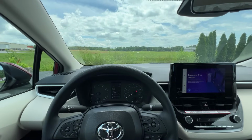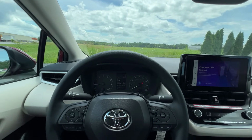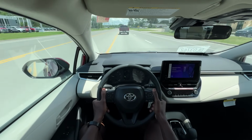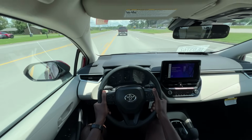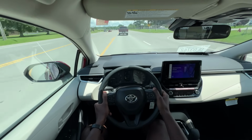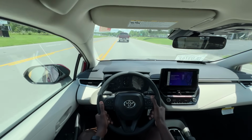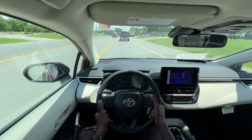Next, let's go ahead and take this 2025 Corolla LE out on the road for a test drive. So starting the test drive in this Corolla LE here, I have about 25 miles, at least according to the gauge here, until the tank is empty. So we're gonna see what it says after the test route.